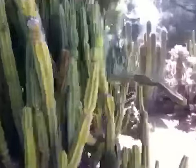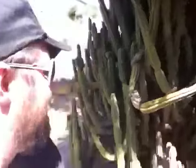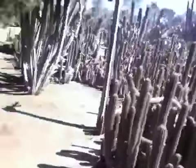Let's go down here through the cacti. Is there a trail of some sort? Look at this. This is awesome. Trail full of wonderful things and cacti things. Look at this crazy thing. This is a very bizarre configuration.